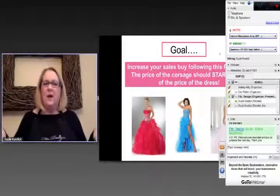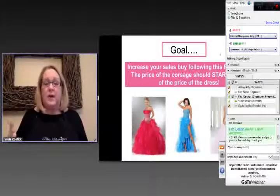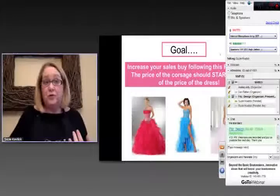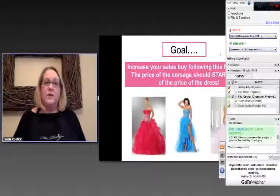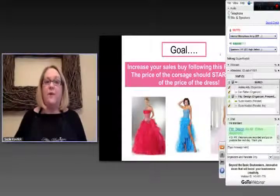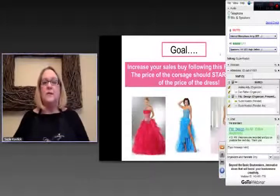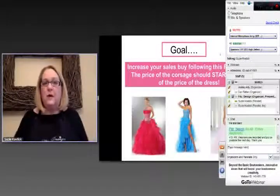Try to start your pricing there. And you go, well, how do I know how much they paid for the dress? I'm not going to come out and ask. That would be rude of me. Well, yes, but there are other ways for you to get to know. One, you're going to be visiting those dress shops and those tux shops, and you're going to become familiar with what the dresses are selling for in your area. So you're already going to have that in your toolbox and arsenal, ready to help you determine whether a dress is a $100 dress or a $500 dress. So you've done your homework that way.